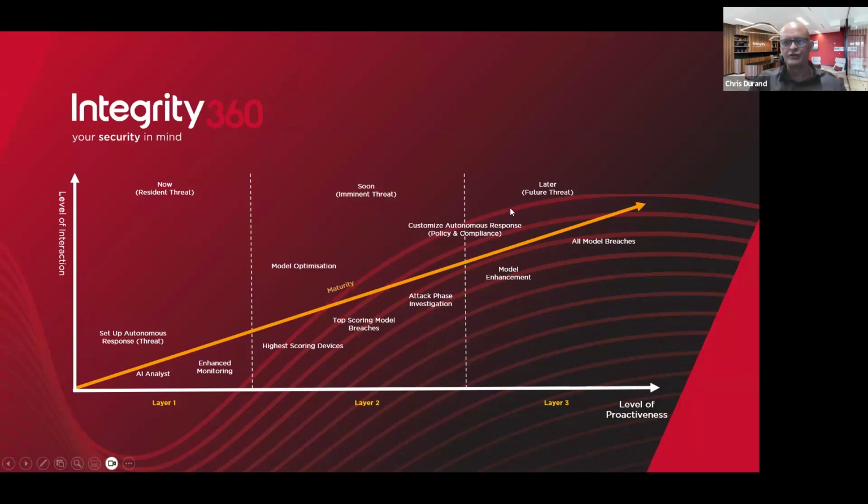And when you get into the future threat stage, you're now looking at the models that are relevant to you. Darktrace has developed over 600 models. Not all of them will be relevant to a single customer, but you will find those that are most relevant to you. And then you can start building what they call model tweaks or model enhancements, and you can make it more relevant to your organization.